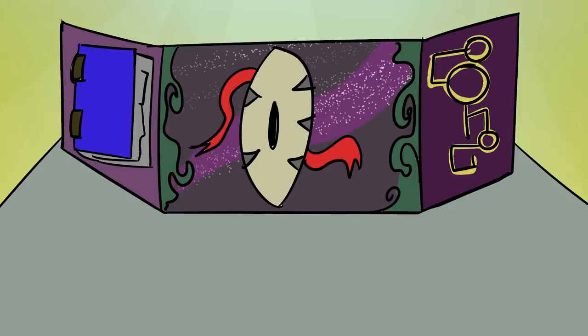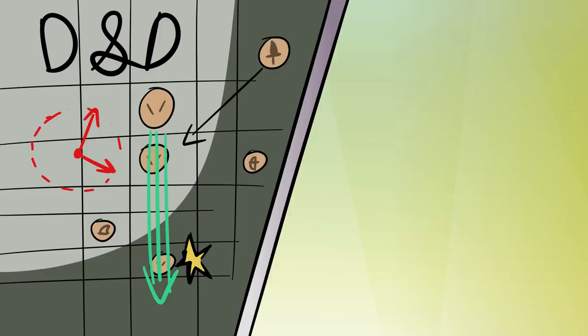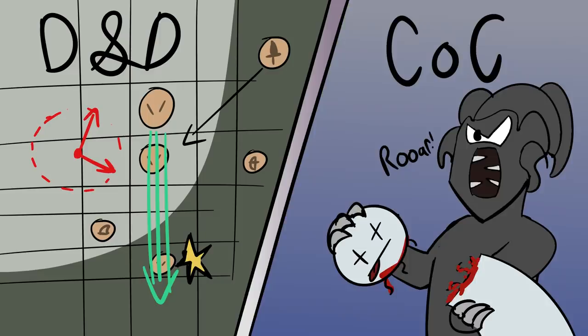Seemed fine. Although, positioning in D&D is a lot more important than it is in Call of Cthulhu, because you have to see who's where for the abilities and magics. But anyway, it's up to you. You can work either way.